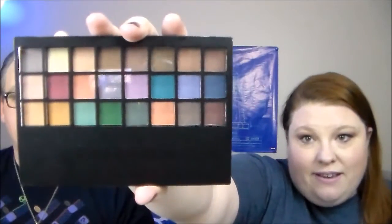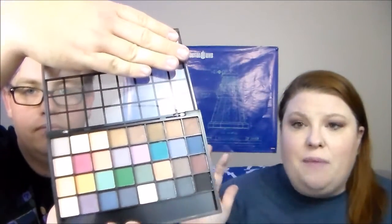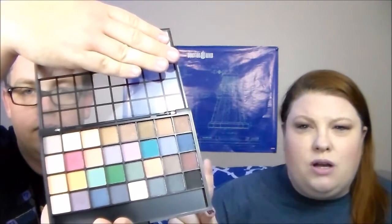All right. And so then we're going to move on to this palette that we've got here from e.l.f. There we go. This is what it looks like. And so here's what it looks like. There's a lot of good colors in there. This, I believe, was swatched once, if I remember correctly. The brush is not in there, but it is pretty brand new.